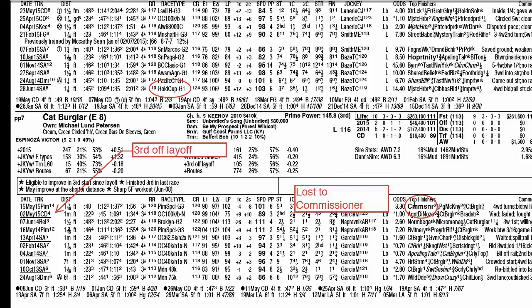Cat Burglar lost to Commissioner last race, third off a layoff, maybe a step up in speed figure, still capable. Not sure if he can run back to those 111s that he ran last year. Ran against Revolutionary in the Pimlico Special, lost again in a Grade 3 to the Pimlico Special. So maybe a slight improvement possible. If he drifts up to 6 or 7 to 1, maybe worth playing.